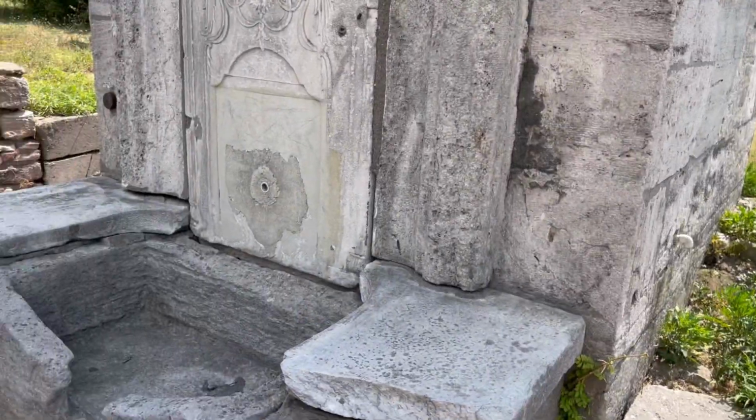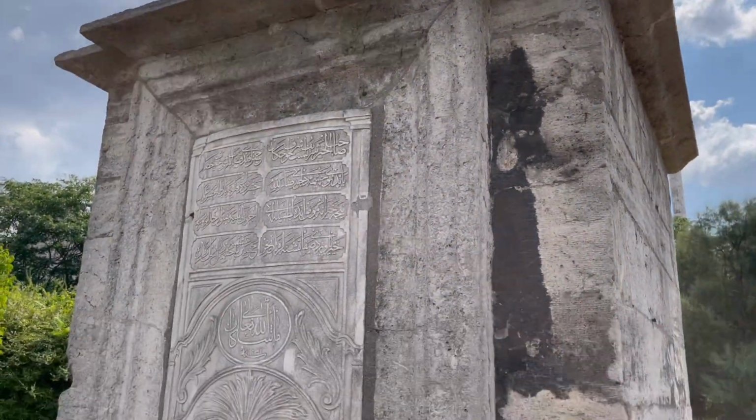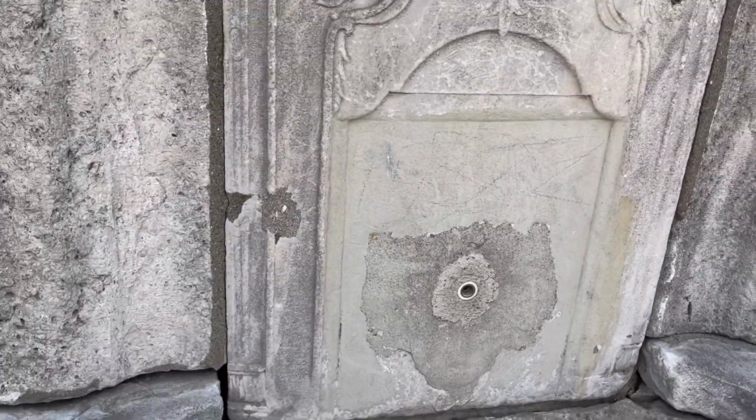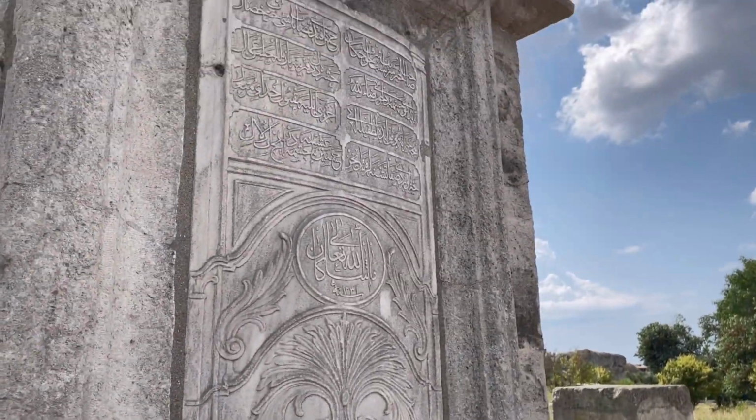Here we continue. There's a water fountain, broken off, vandalized, abandoned. Letters in Arabic, and who knows the date? Then again, who cares, right? Diapers, trash.